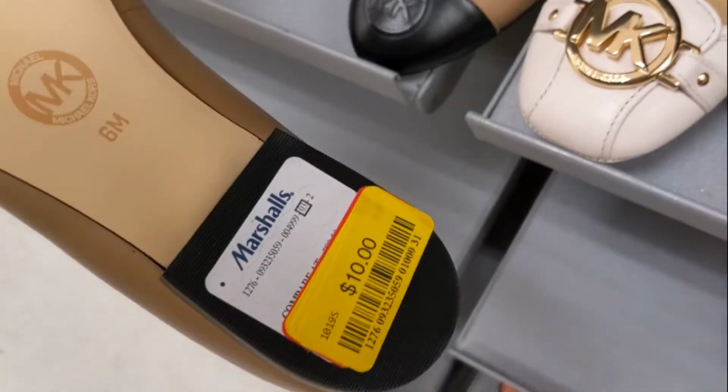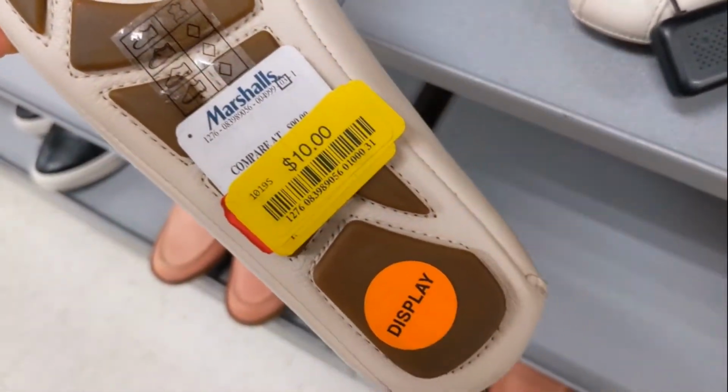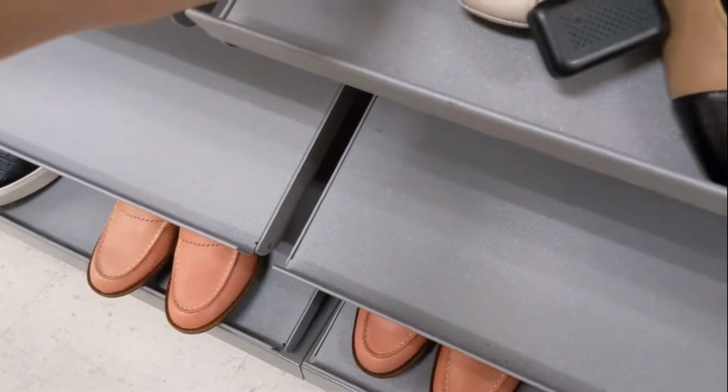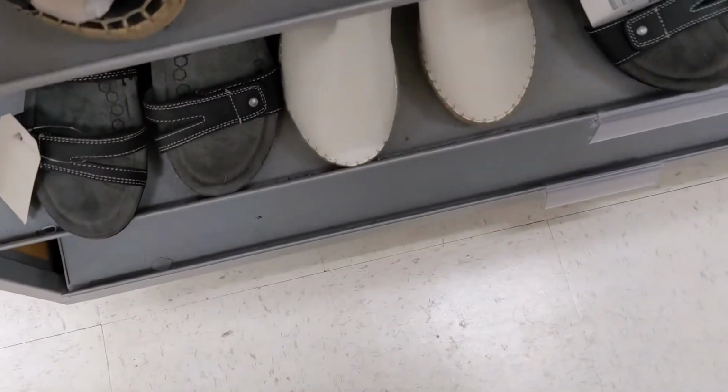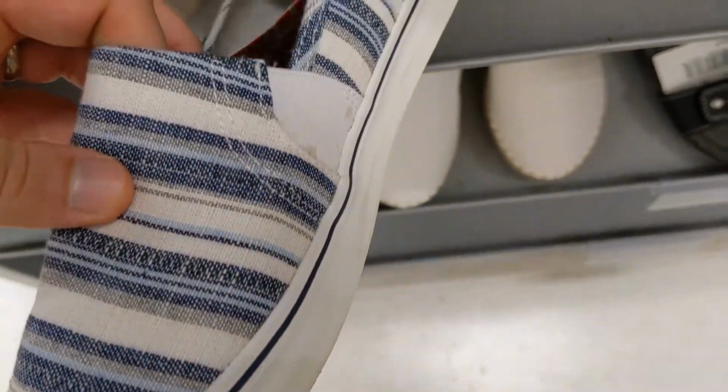Same with these Michael Kors shoes, $10. I know I'm going to profit really nicely on these. I don't really have to look them up. If you don't know the prices on them, you will have to look them up when you get started. But I already know I'm going to profit well on these, so I just threw them in my cart.